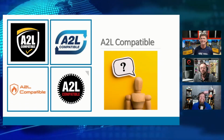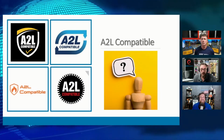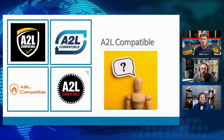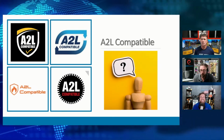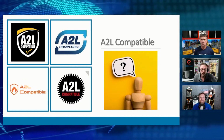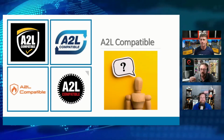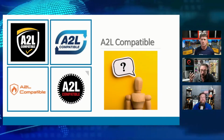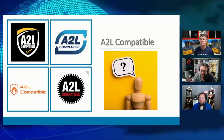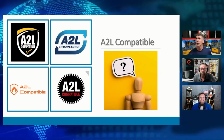I would tell you that the flammability characteristics of these A2L refrigerants that we're dealing with, whether they're R32, 454B, or 1234YF, all of the data on them is published. It is known. So if you're going to do an internal test at your organization, you know what you should be testing for. You know what the burning velocity is, the ignition energy, and the LFL for this particular gas. So you can do some things internally, because that data is public for everybody, to ensure that there is a compatibility with your product.